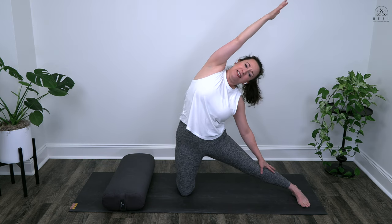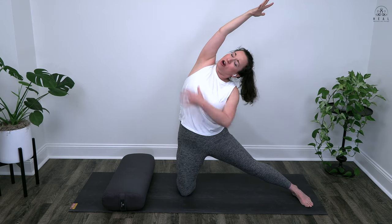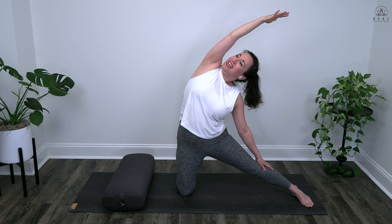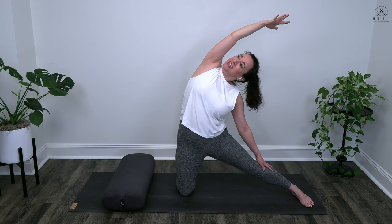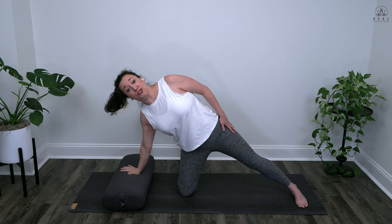Take a deep inhale, lift the arm up. And as you exhale, side bend over. Now turn the rib cage open, turn the armpit open. Open, open, open. Take a deep inhale in and exhaling out. Slow, deep inhale in. And exhaling out. You got it. Inhale that right arm and trunk up. Exhale, drop that right hand down to that bolster.